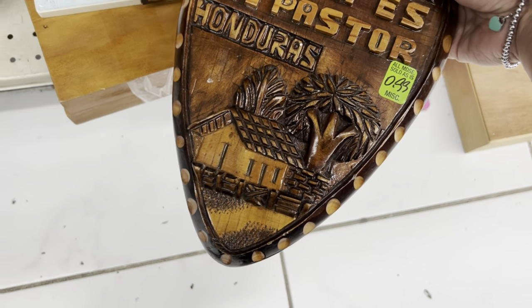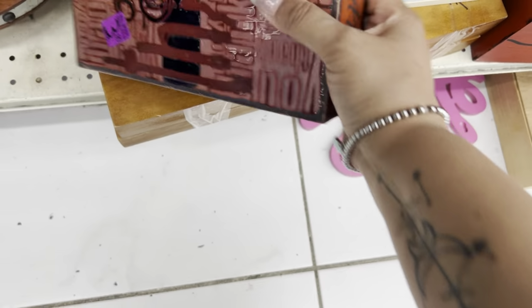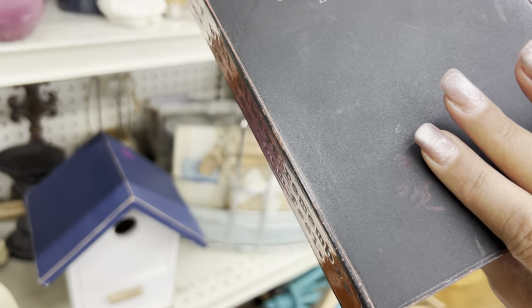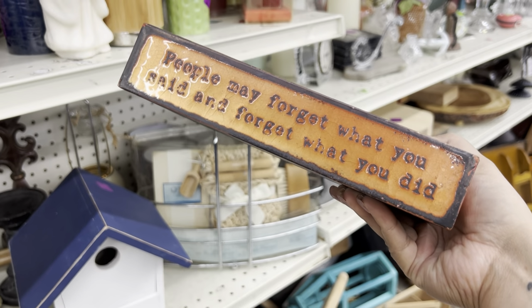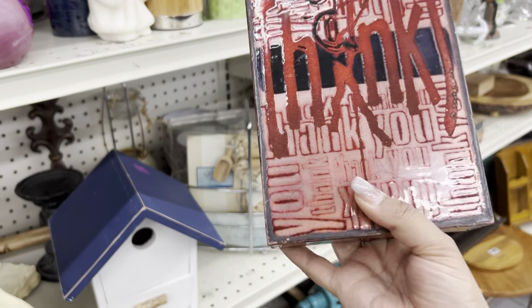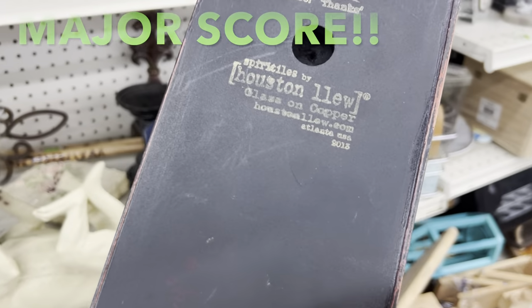Jehovah es mi pastor. Honduras. Oh, look at this block. Oh, it's a tile. Uh-oh, is it Dickens? Let's see. People may forget what you said and forget what you did, but they will always remember how you made them feel. Oh, that's a good one for nurses.